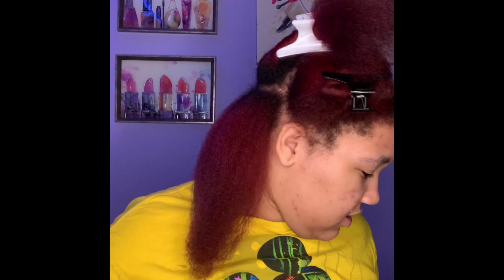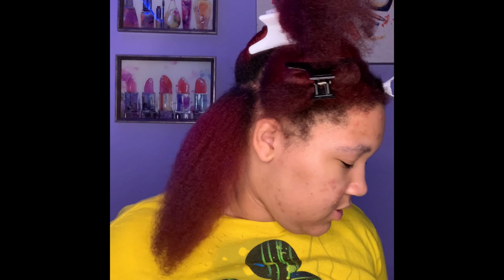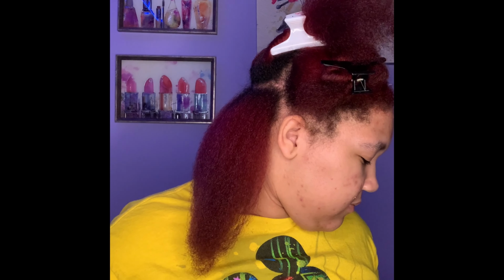So I already did the left side, I already did these two middle sections off camera, and now I'm going to be showing you guys how to do your bantu knots correctly. If you want your bantu knots to be secure, you can use bobby pins, or you can use hair ties. It's definitely up to you.